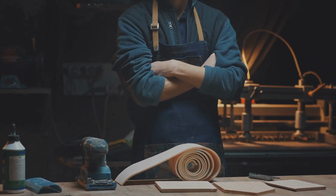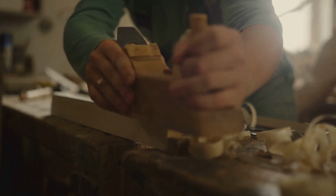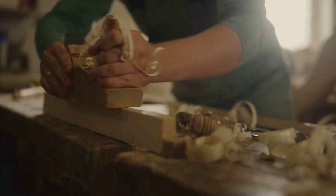First is neglecting workflow planning. One of the most common mistakes in woodworking shop layout is failing to consider workflow. Without a well-planned workflow, tasks become disjointed, leading to wasted time and effort.